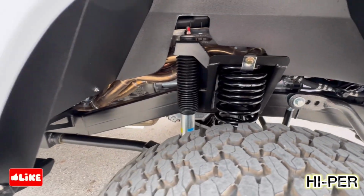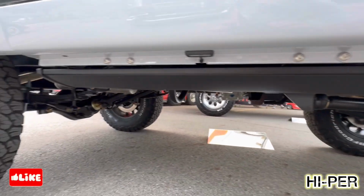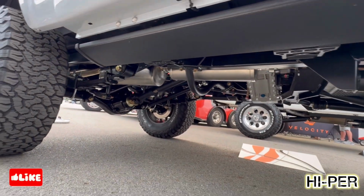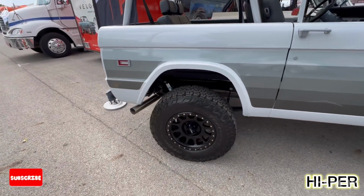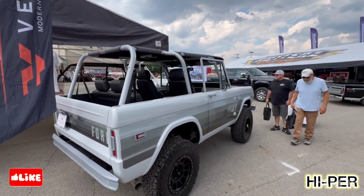James Duff stuff. T-Rex bars. Duff rear springs, it looks like. Custom Bilstein shocks on the back. The family bar.